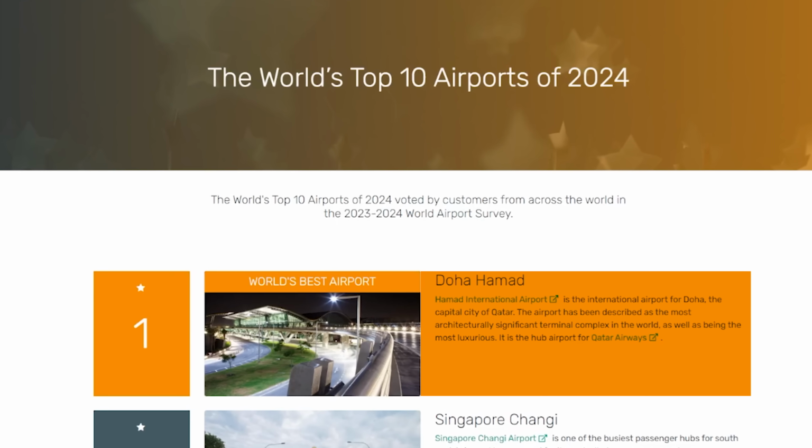But now that I am at the airport, I think we're going to head inside to check in and grab our boarding pass and also explore this place because apparently it's one of the best airports in the entire world.